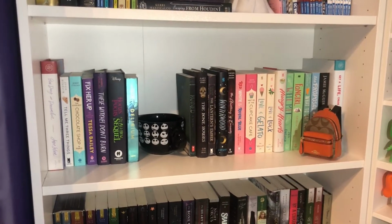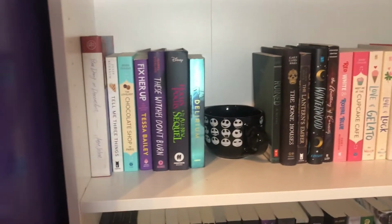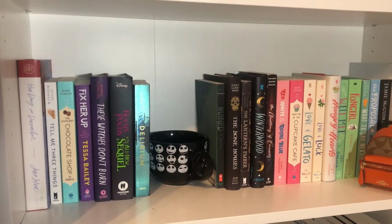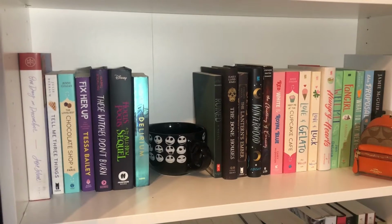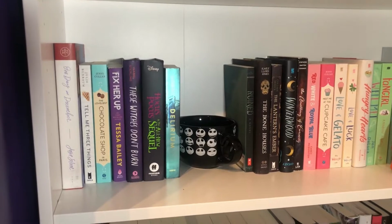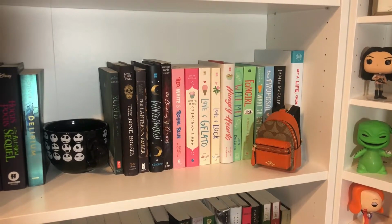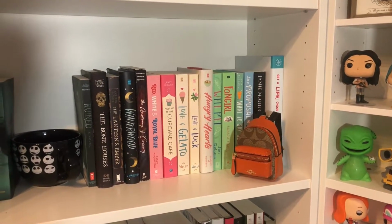So this shelf is my contemporary shelf, which might seem weird considering Hocus Pocus and things are on here, but I classify my contemporaries a little differently because if I put them all in fantasy, I would not have room. So I consider Hocus Pocus to be light contemporary fantasy, as well as These Witches Don't Burn. So those are all together there, as well as some of the ones you see over here, like The Bone Houses and Ruined and stuff like that. But yeah, these are all of my adult romance contemporaries, anthologies, and stuff like that.